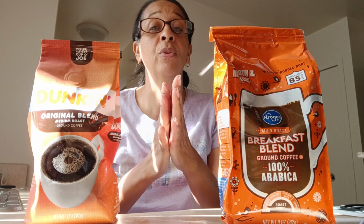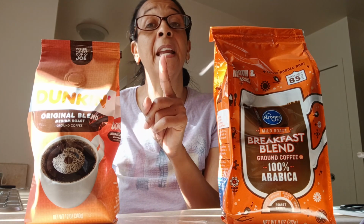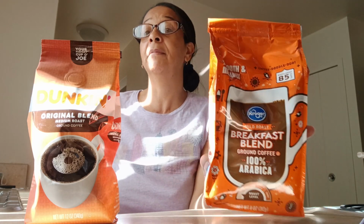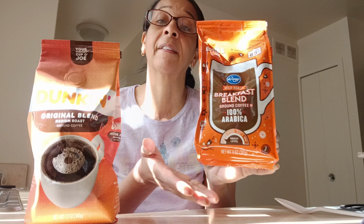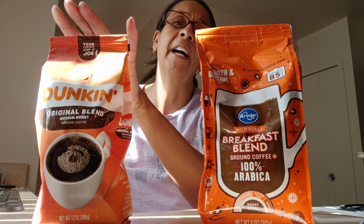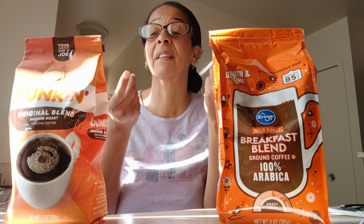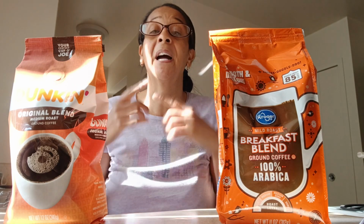Okay, so when you go to the grocery stores and you're a coffee lover, make sure you're getting a bang for your buck. Because they shrinkflation. Here it is. You're getting less. So this was on sale for $4.99 and this was on sale for $5.99. And you can see, even though it's a dollar difference, you get a little bit more in this. So just be mindful not to waste your money.